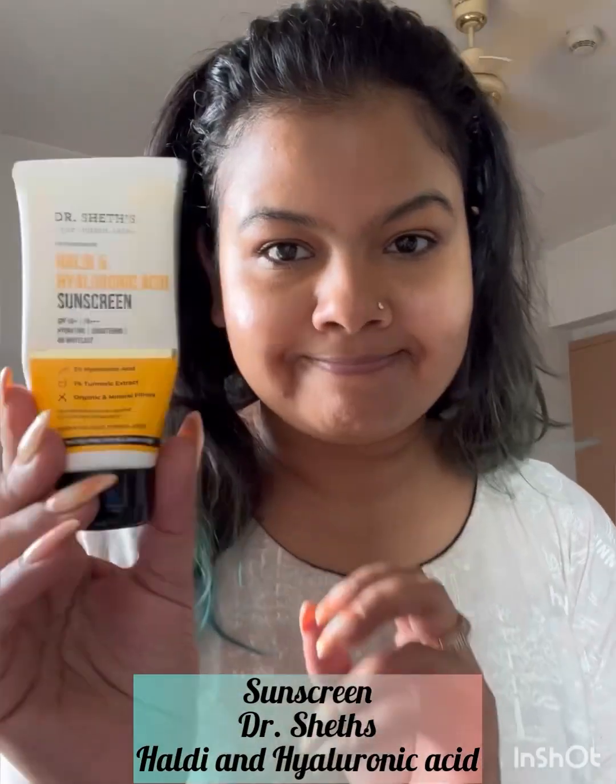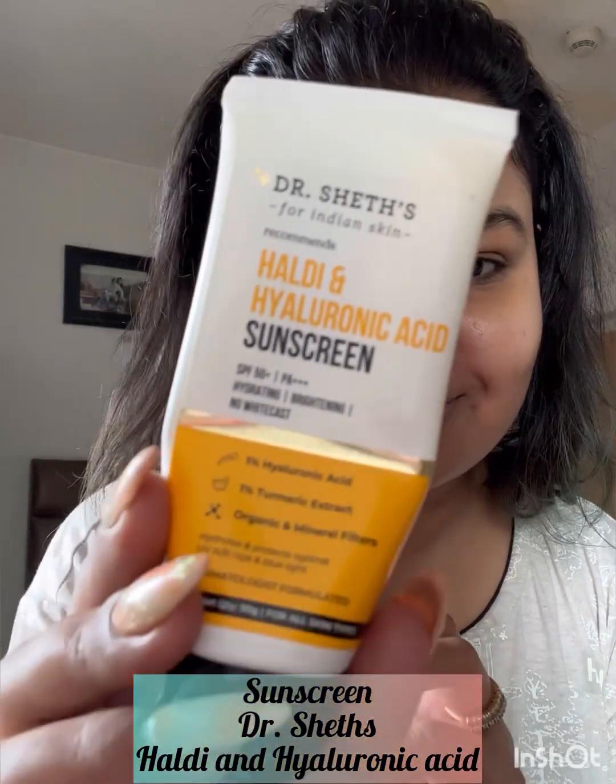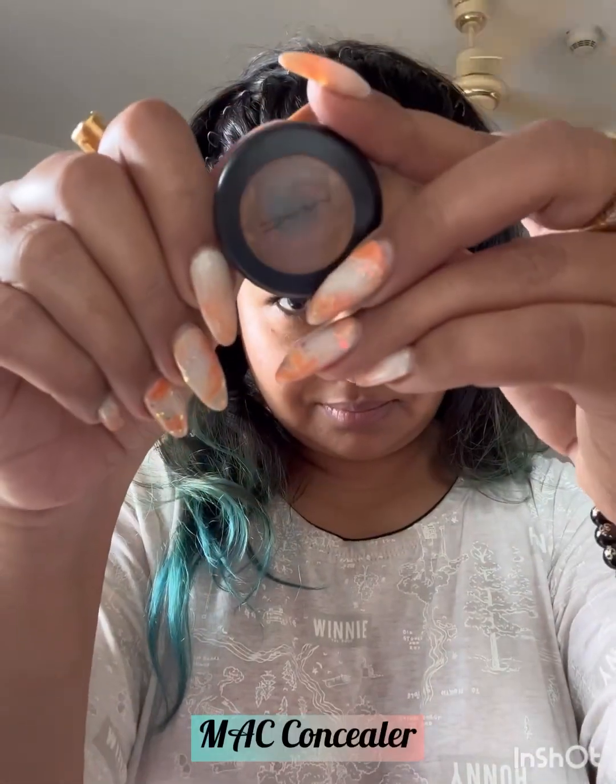Let's get started. First, I moisturize my skin and then I put the sunscreen on. This one is by Dr. Sheth's. And then I start with my concealer.